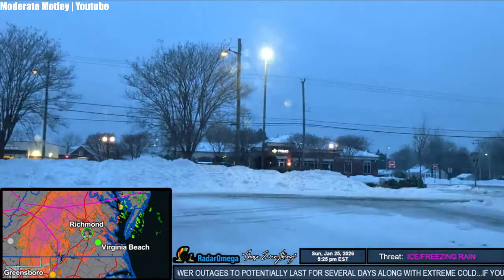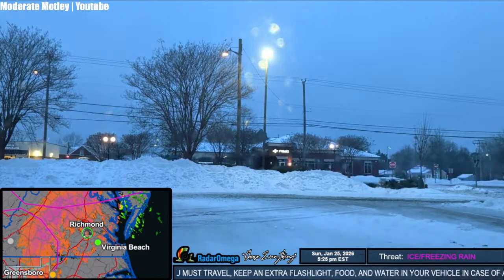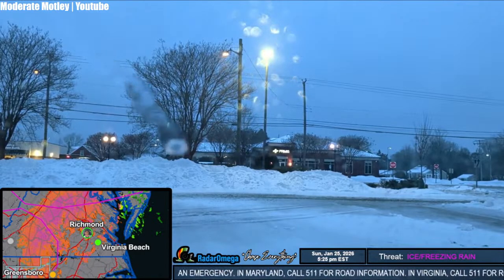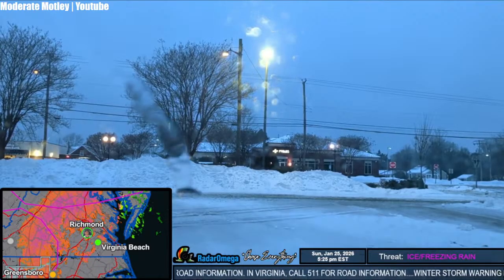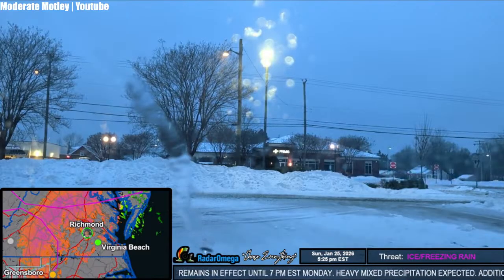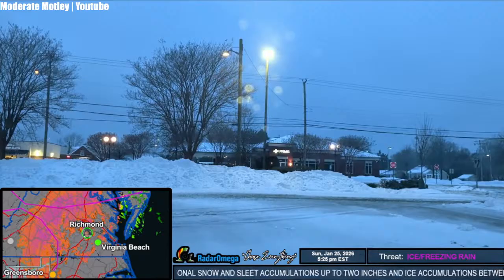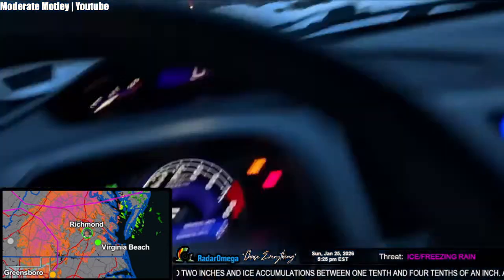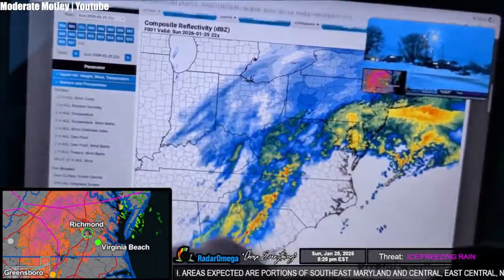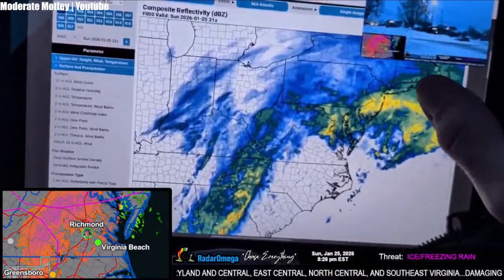Still saying possible hazard type is freeze. Look at this, guys. We're just looking at the composite reflectivity here. We'll actually do an animation real quick so you can see what we're looking like right here.